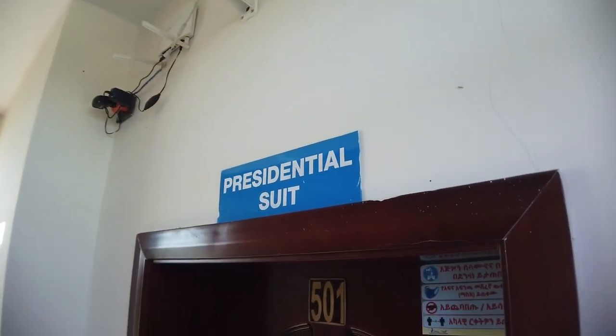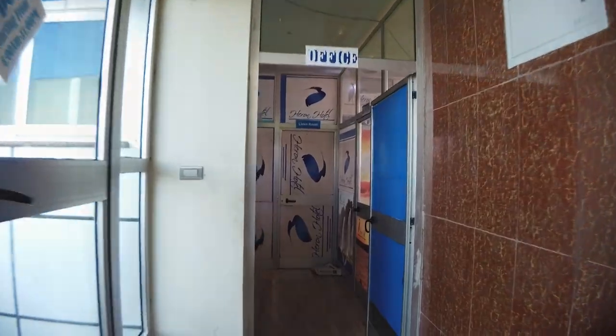But right now I'm going to walk you through this hotel and show you around the place, so you can get an idea of how it looks, so that in the future if you're looking for a place to stay, you might consider this place right here. All right, let's go around. And that's our room right here, presidential suite, baby. All right, so we make our way down. We call the lift, and this is one of the offices, I believe.